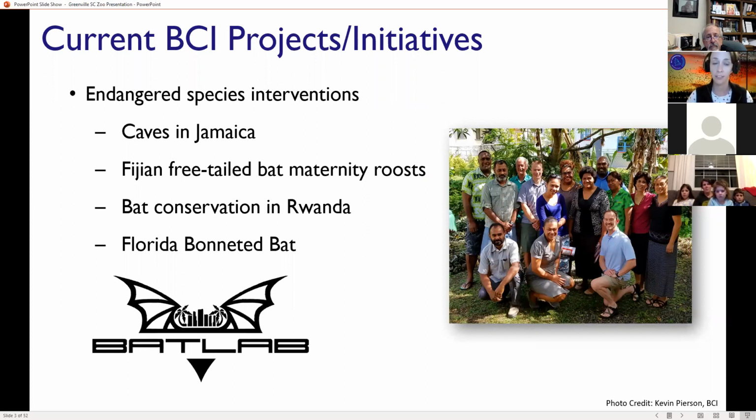And then in the United States, there's the Florida bonneted bat, which is the most endangered bat in the US. They are primarily found in southern Florida. We have a whole team there called the Miami Bat Lab. That is their very cool logo there in the bottom left. You can go to batlab.org to learn more about them. It's a collaboration with BCI and Zoo Miami, as well as Florida Power and Light. We're trying to understand how many bats are left, what roosting sites they are using, and how we can create roosting habitat and habitat for them in general. It's a really exciting project, and we're learning a lot about Florida bonneted bats, but these are just a couple of examples of what BCI is doing all over the world.